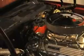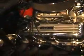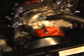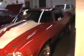Back there you see it's got an MSD ignition, the HEI style ignition. It's got a nice hefty gas line running to it, nice double pumper setup. Very clean under this hood. And this is the Phase 3 hood. Very nicely done hood. Glass. And looking nice and smooth. Looking real nice.